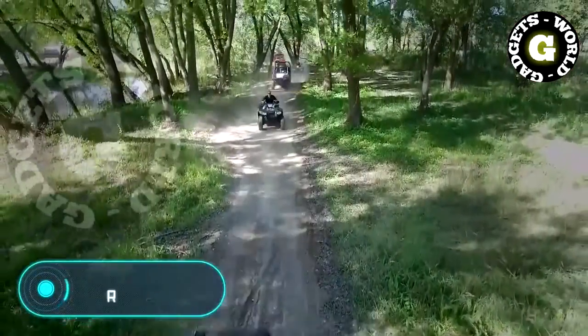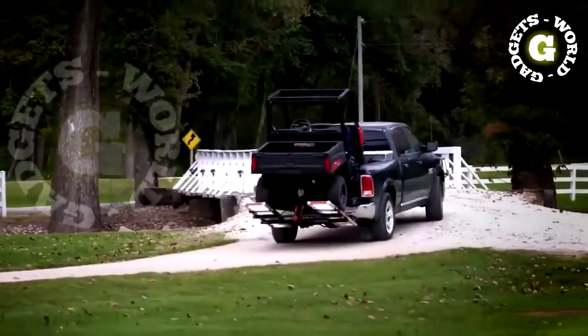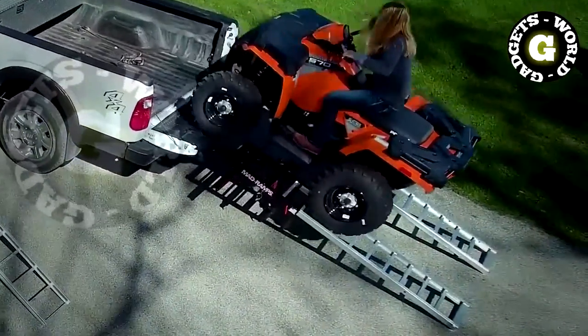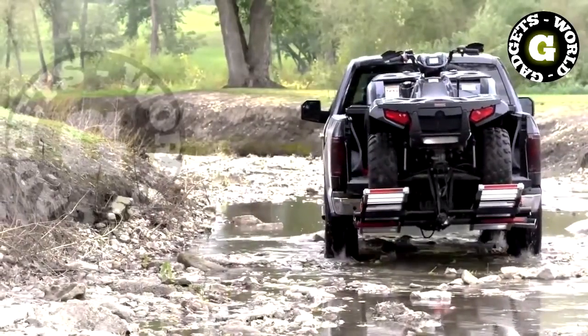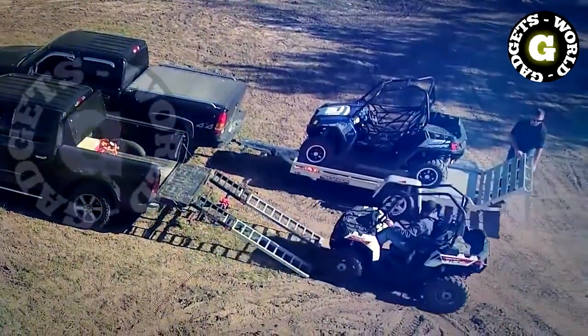Mad ramps. These special stair rails are designed for loading and unloading quadricycles from Jeeps. They're fixed to the rear of the car and secured with reliable metal bolts. The main advantage of mad ramps is that they can easily move up and down to ensure smooth movement of the quadricycle on the joints of the dovetail and the car body.